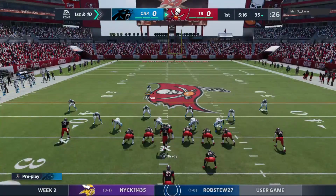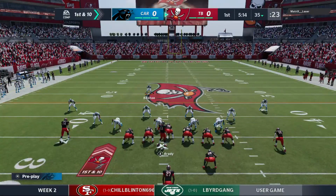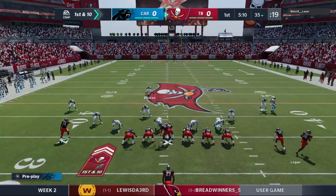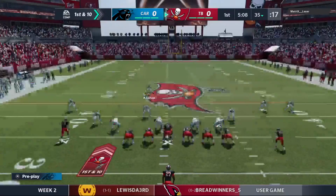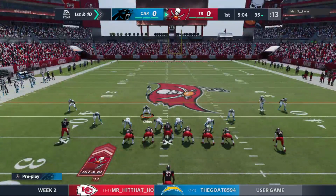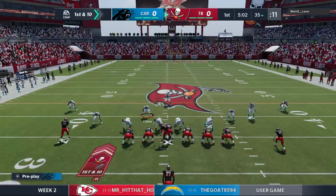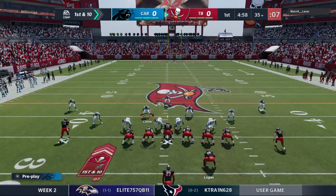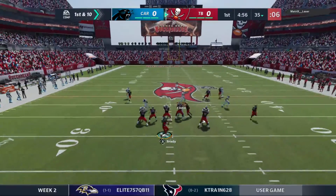Ball up to the 35 now as they come up on 1st and 10. Hey, check Mike 21, check regular. Yeah, I'm coming. Oh, yeah, I'm coming. Check. Alpha. Hey, 66.